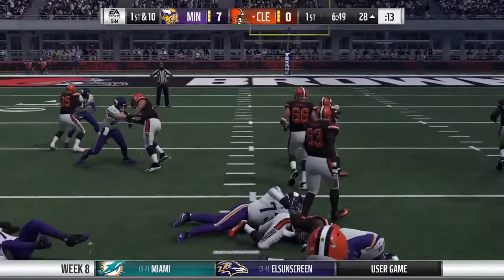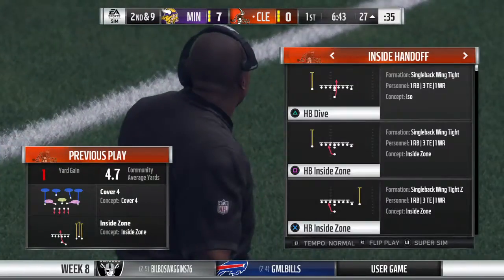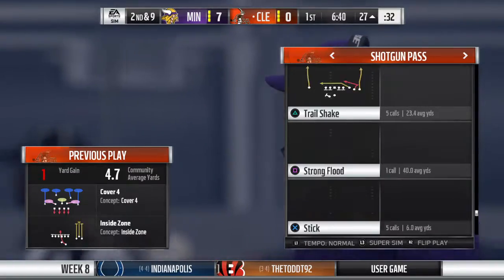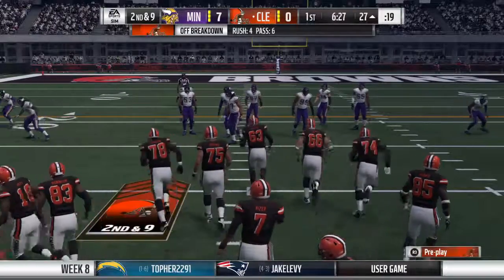The first carry now. This is Johnson. And he'll get this one down to about the 27. Just a yard on the first down carry, so it's 2nd and 9. Nice job by that defensive front there to hold him to a short gain on first down. Well played, I must say. Yeah, only getting 1 yard. There was no room to run.